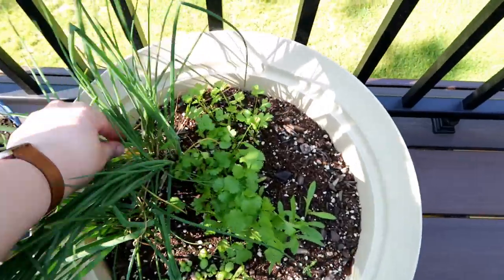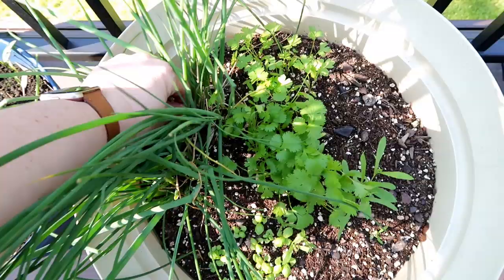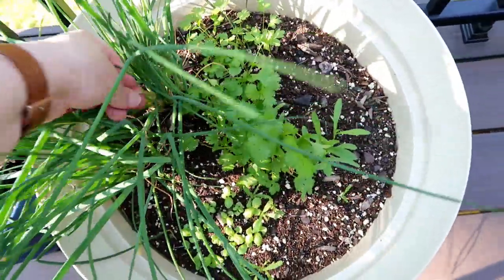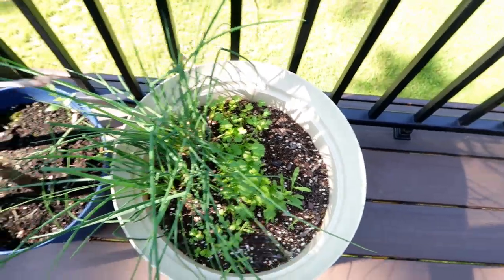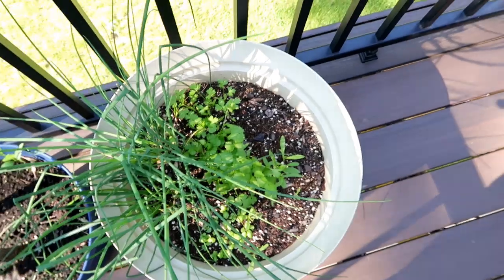And I want to get some basil too. The lady at the farmer's market said that she would have some basil plants next week, so I'll have to go back down there next week and see if I can get some basil plants. That's my favorite thing to have out here on the deck. And every time I show this kind of stuff, I get questions like, how do I do it? Will I do a video?